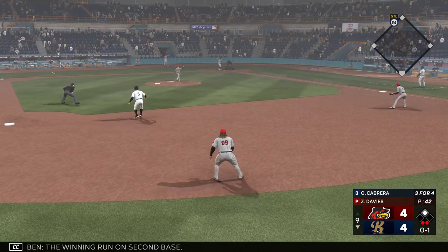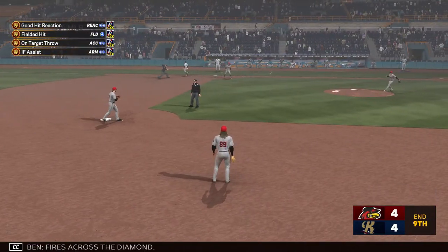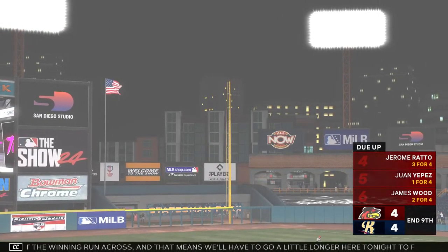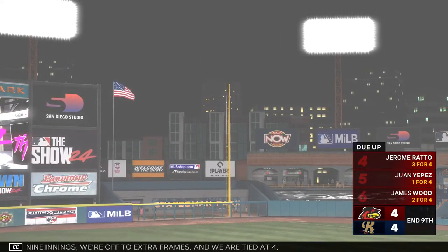The winning run on second base. On the ground, out to short, Ratto. Fires across the diamond. Third out. So they can't get the winning run across, and that means we'll have to go a little longer here tonight to find a winner. Couldn't finish it in 9 innings. We're off to extra frames. And we are tied at 4.